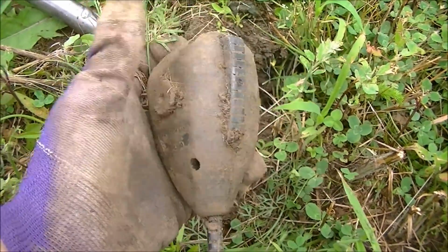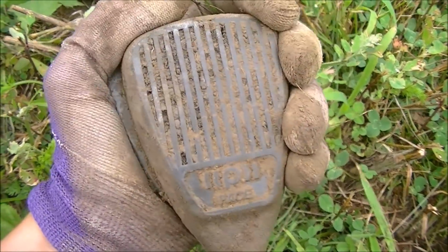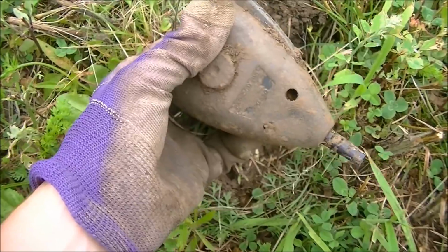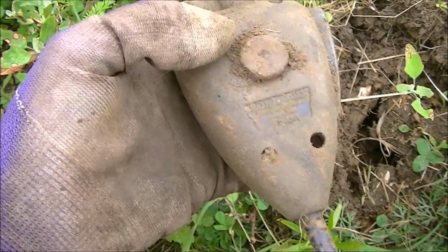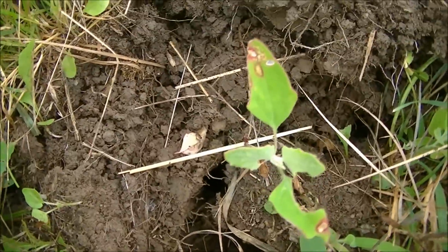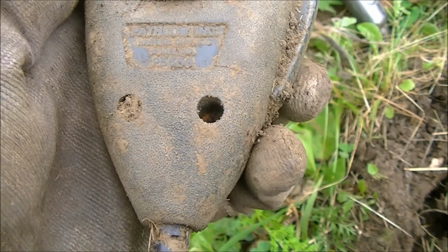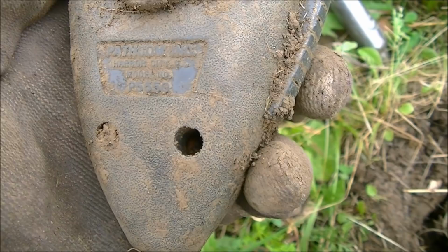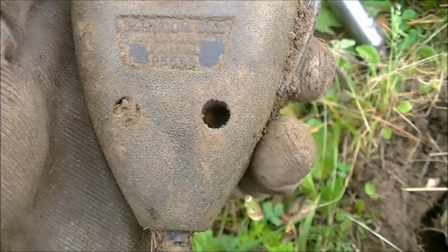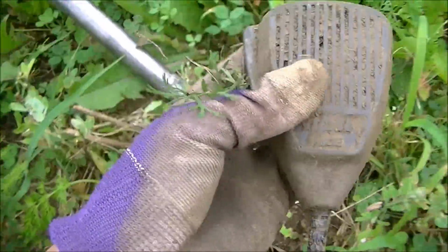Not sure if it's just me, but I think I found an old school style walkie-talkie. Push right here, 10-4. No idea. It says Pace on the front of it, and ants built a nest in it. Got to keep shaking my hand off. See, they're all down there. It says something back here. Pathcom Incorporated, Harbor City. Huh, pretty interesting. Cracking signal right there. Listen to it.